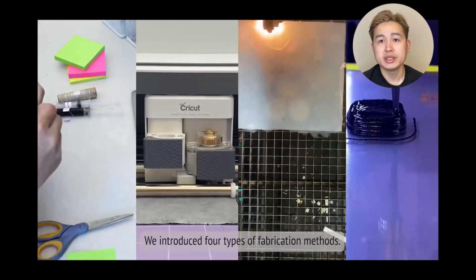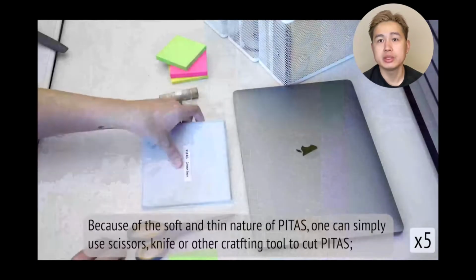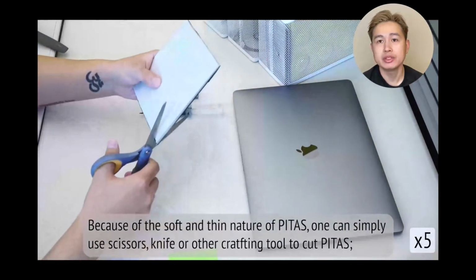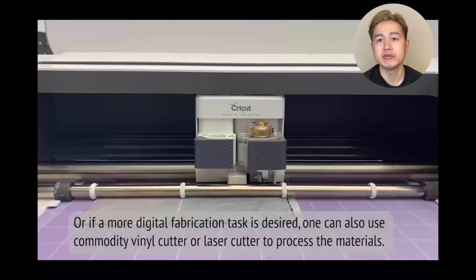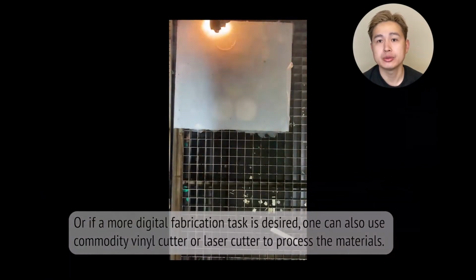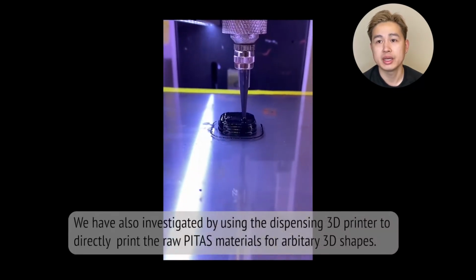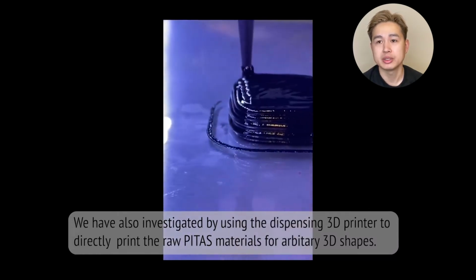After obtaining the PITAS sheets, there are four associated cutting methods. The most intuitive way is to manually cut the PITAS sheets into the desired shapes, which has also been reported from the later user study session to be the most effective fabrication routine. On top of manual cutting, one can also choose a vinyl cutter or laser cutter for more digital fabrication tasks. We have also listed 3D printing as an optional fabrication method to directly 3D print PITAS materials.